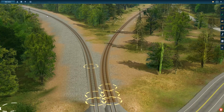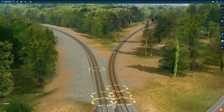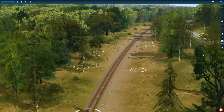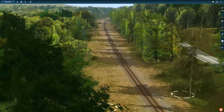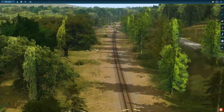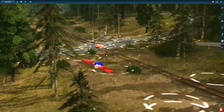So while we're here, to the left is our main line. This is heading towards Allegheny, and to the right, this is heading down to the Babcock Mine. Since we're here, we're going to check this out, and then we'll go check out the Mill Creek Tipple next. So if we fly down, this is one of my favorite spots around here.